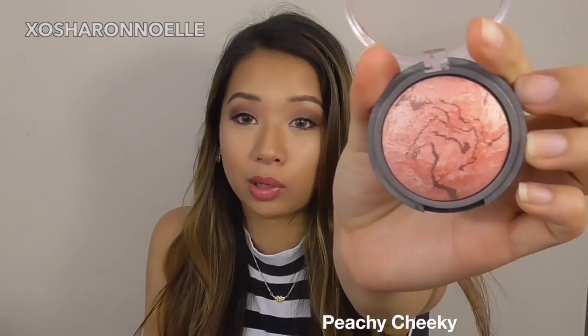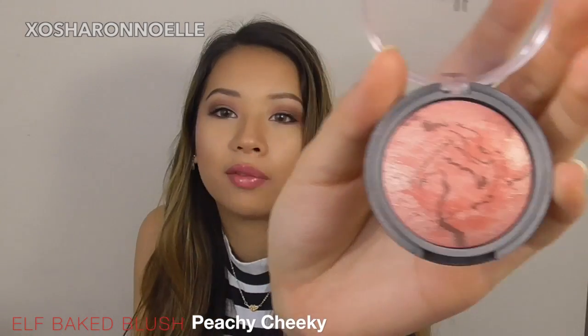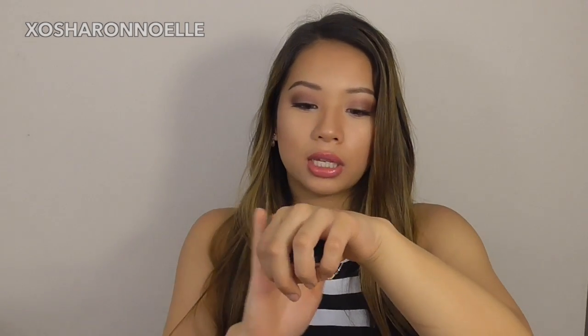That brings me to my next favorite, which is also from e.l.f. and it is the Baked Blush in Peachy Cheeky. And yeah, I've been loving this so much. What I love about this is that it's really not heavily pigmented, which doesn't make it sound bad or anything, but it's really good to build up on the cheeks. That's what I'm wearing right now because it is really sheer. That's what it looks like on there, and when you blend it out, it also gives you just like a hint of a bit of a golden glow to it. So I've been loving that.